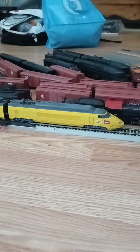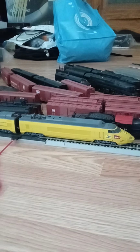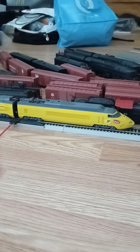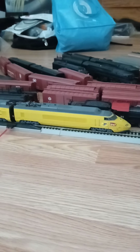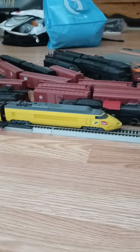It's a 10-car set of the Poste TGV train. It's the world's fastest freight slash postal train, and I thought it was really cool. And since yellow is my favorite color, I was like, wow, this is a pretty cool looking train set. The train has no windows, unlike the other TGVs like the Sud East.